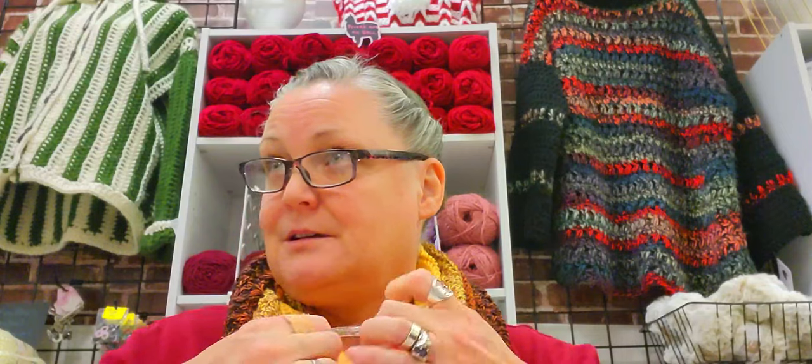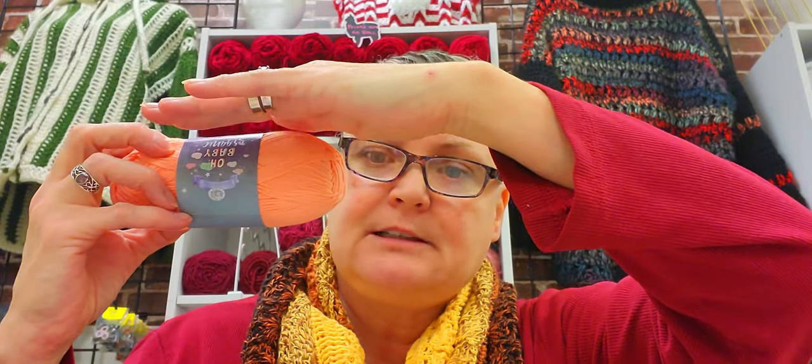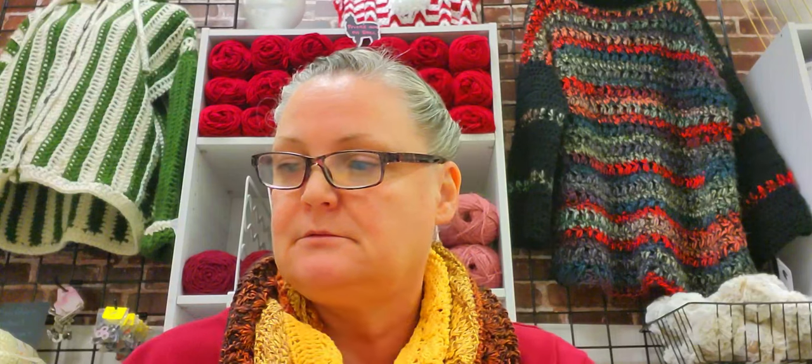Oh, what's this? Oh, look at this. Oh, baby organic. This is cute. This is a Lion Brand. 50 grams, 180 yards, 165 meters. It's 100% organic cotton. It's actually a darker color than this. Oh yeah. It's like that. And it's called Coral. That's really pretty. It's really pretty.